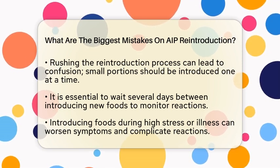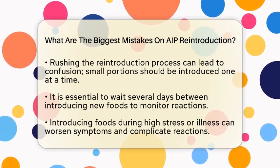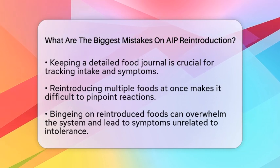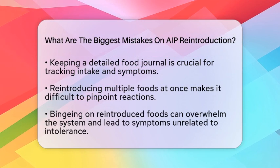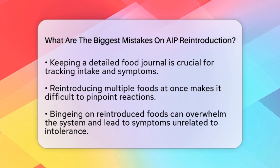Keeping track of your food intake and symptoms is crucial. Not maintaining a detailed food journal or reintroducing multiple foods at once can make it difficult to identify which food caused a flare-up. It is recommended to eat reintroduction foods at home, where you can control the ingredients and preparation methods.